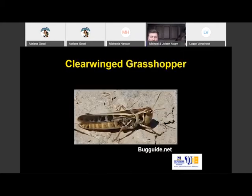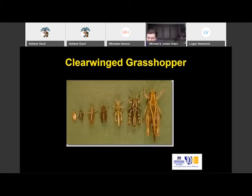Clear-winged grasshopper is another concern. The largest wings, the rear wings, are clear. So that's a good identifier, at least for the adults. Your immatures won't have wings, so it can be a little bit difficult. They're fairly similar to the adult as far as colors. And that's the nice thing about having your phones. If you do have a signal, you can look at some of these pictures, or take these handouts with you, and you can kind of determine what you've got.